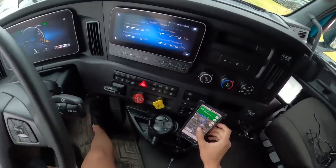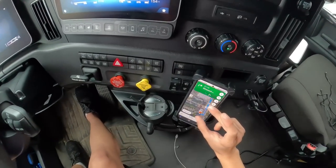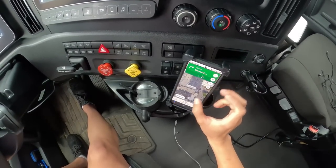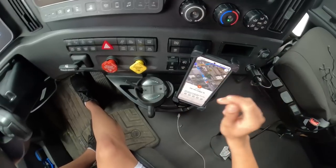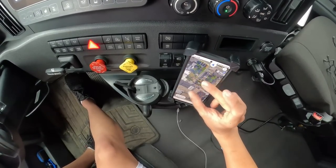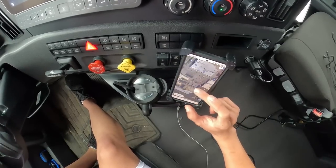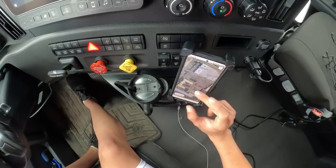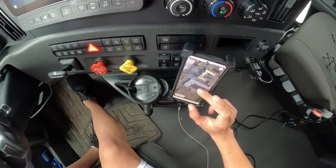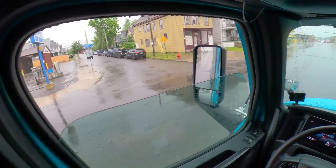Where is this place? I don't know. Mandan Street. Alright. I don't understand. Where is this place? How am I supposed to get in there? No trucks over 5 tons.